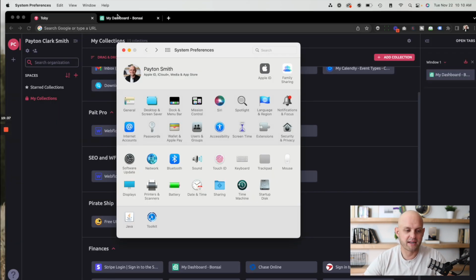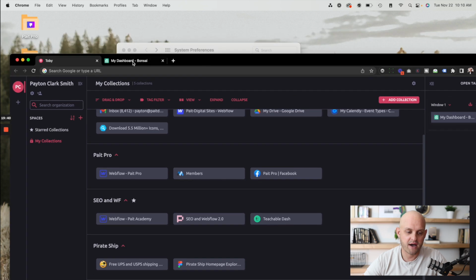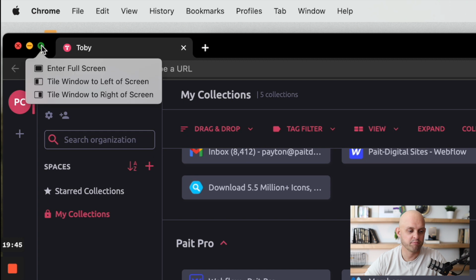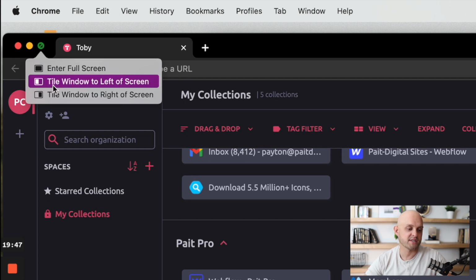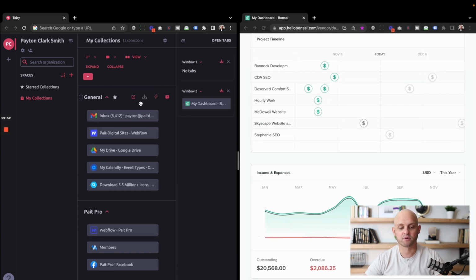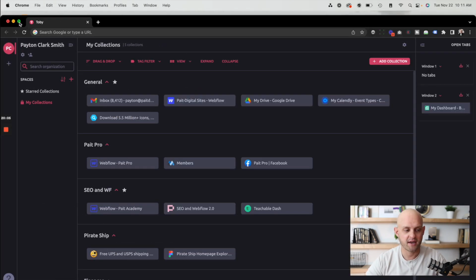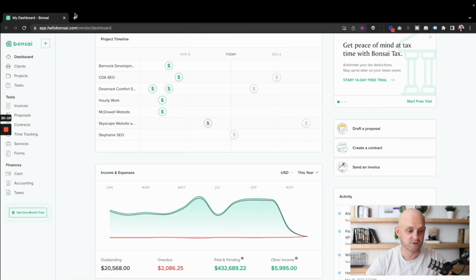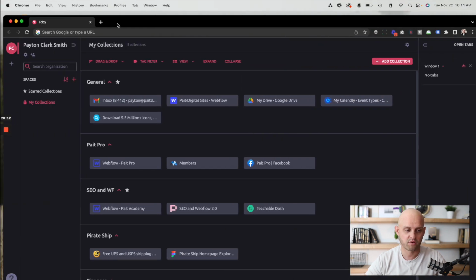So the other thing that I really like to do, and I'll show you this here with my windows, is if you click and hold this green button, you can either enter full screen or you can tile the window to the left of the screen, and then you can open another one to the right of the screen. This is something I really like to do, especially when I'm working on a project where I'm developing on the left and I'm looking at, say, a Figma file of a website on the right. Being able to see things side by side is a really awesome way to increase your efficiency. And so I definitely recommend using that. And then again, using my side swipe gestures, I can move over to those other windows.